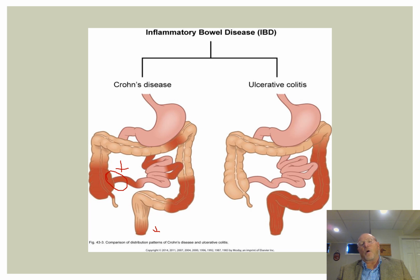The ulcerations caused from the inflammation in Crohn's disease can actually penetrate the entire bowel wall thickness. If it can penetrate the entire bowel wall thickness, guess what that means? That there's a potential that it can cause perforation, which then allows for a leakage of the bacterial-laden fecal matter into the peritoneal cavity, and we learned the complications of that.